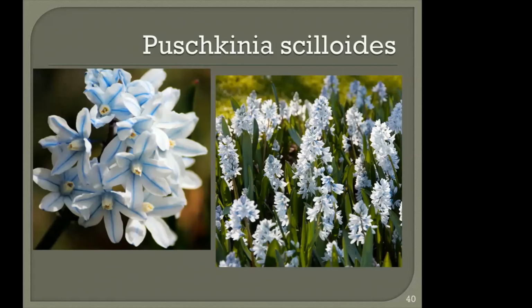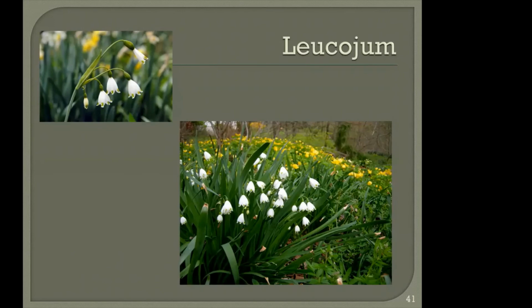And the Leucojum, this is about 10 to 12 inches tall. It's related to the snowdrop, but it grows up and then has this little reflexed, kind of drooping thing. I've never grown it, but I know a lot of people think it's a very fine plant, and it does have a very nice appearance, and I need to try it.